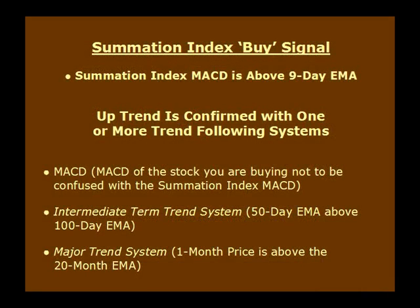Chuck, there are hundreds of stocks and call options to choose from. How do you narrow down the list of possible trades to the trades with the best profit opportunity? Marie, that is a great question. When I target a stock or call option for purchase, I use several confirming indicators that help me select the stocks or call options with the best profit potential.